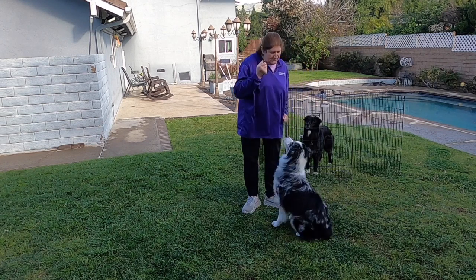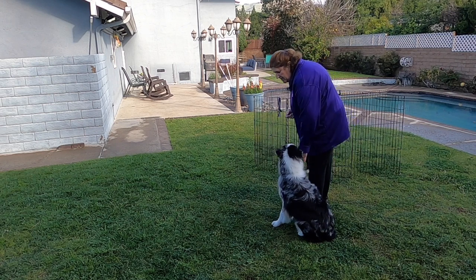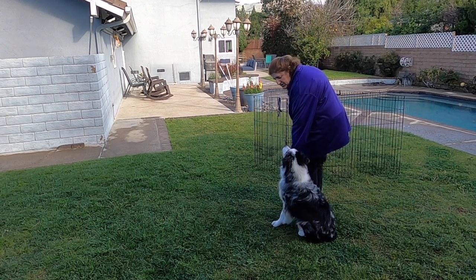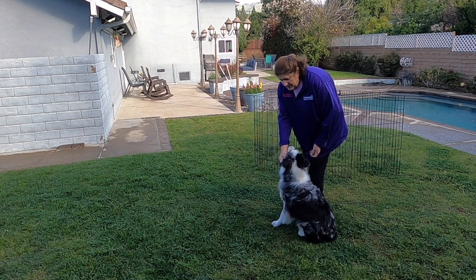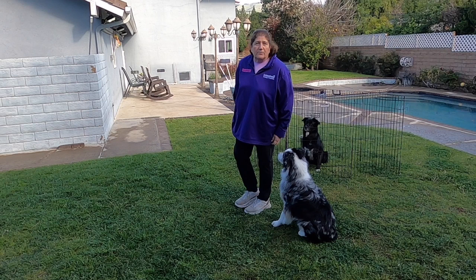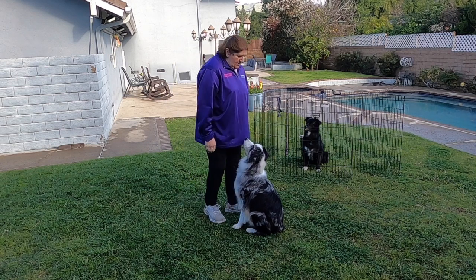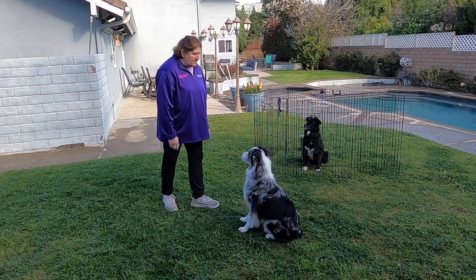Sit. Good. Oscar's bubble, personal bubble, is a lot smaller than Lucy's. He doesn't mind people up close to him. So see how I'm kind of curved into him, touching his chest, his cheeks, his cheek, or his chin. That would be how I would approach a dog to begin with. I would not go straight on. Oscar doesn't mind me in his bubble, but Oscar's been with me for a very long time.